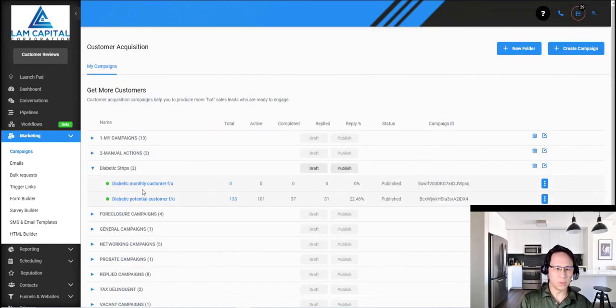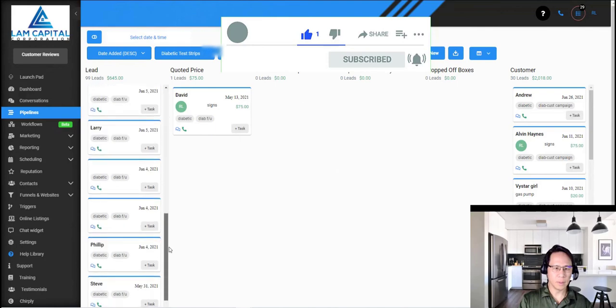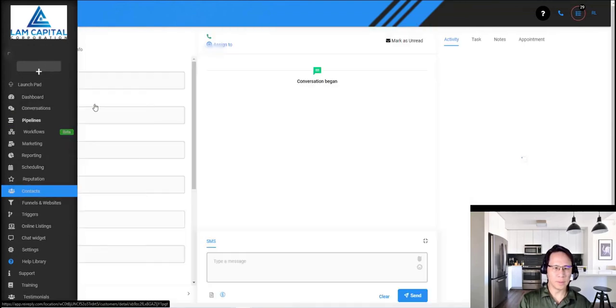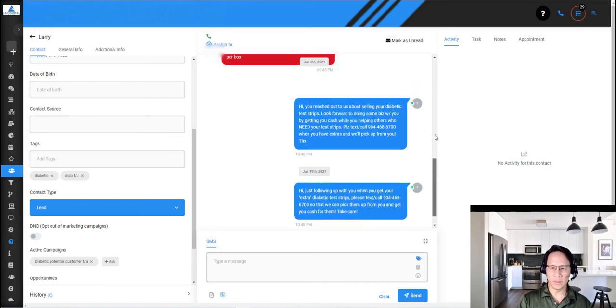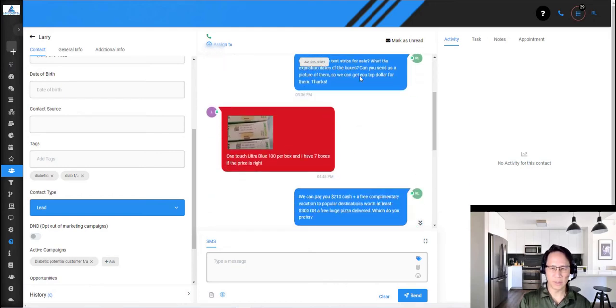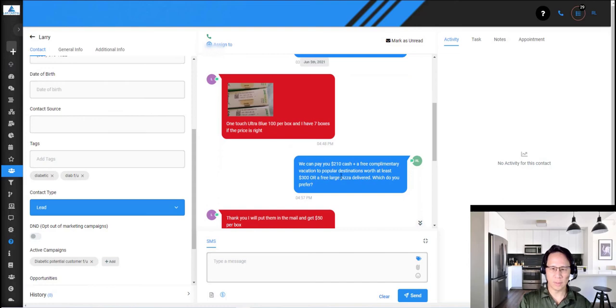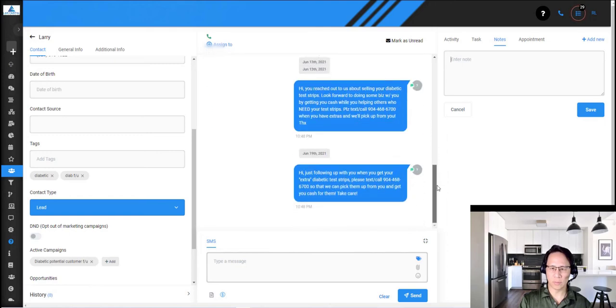Okay. So those are the two kinds of flows that I have: the monthly, regular, and then the other ones that are potential. So when an incoming lead comes along, let me just show you here. When I come into the pipeline, let's say Larry here, whenever Larry is a lead, as you can see here, he first calls me from my marketing, and all these numbers are tagged. In this case, I can just follow. Every conversation is tracked here in detail, and I can put notes. See, I can put any details about what kind of products he has and save it so that I can always follow up with him.